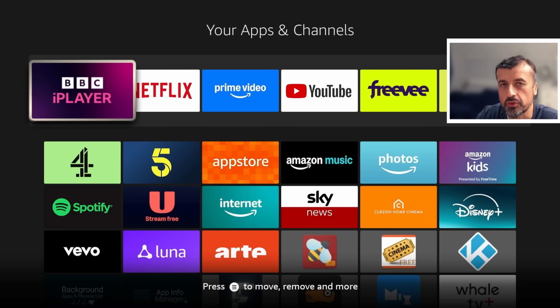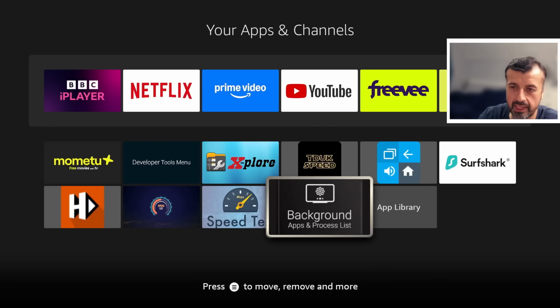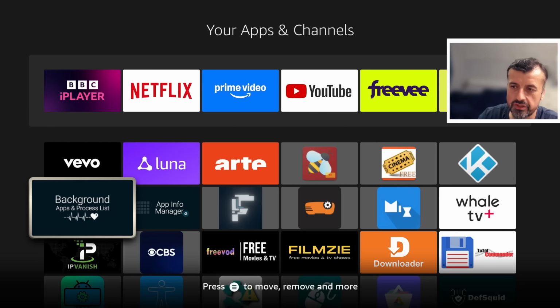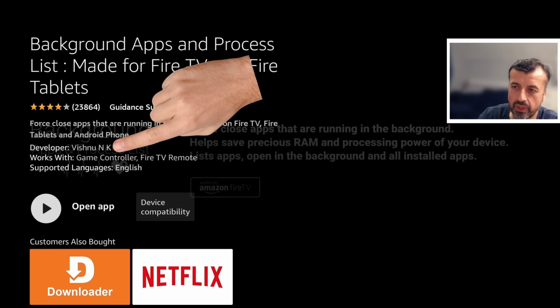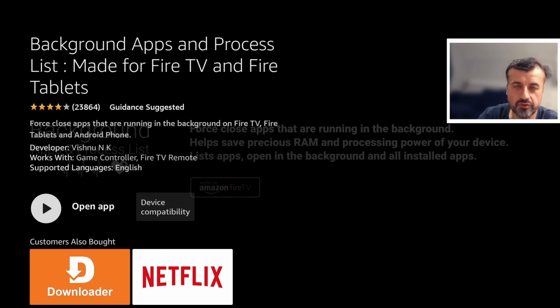And the best application to do that was to use the original background apps and process list, which you can see over here. And you know it's the original one because when you do more info, the developer's name is Vishnu NK. So that's the original one. You can see there's more than 23,000 feedback. This is definitely the right application to use.